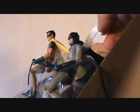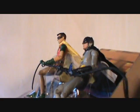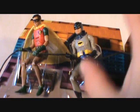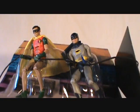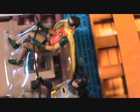And there is a little tag in here on the back of Batman's cape and Robin's cape. We'll get a better look at that in a second. So two small little gripes. I know it's like already I'm kind of coming down on these two, but I think that's going to be all that it is.